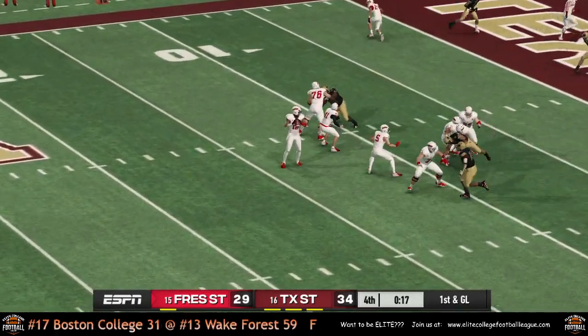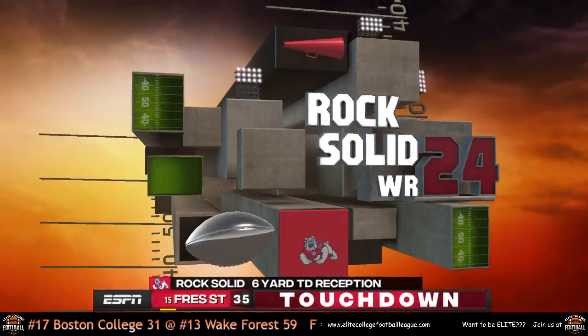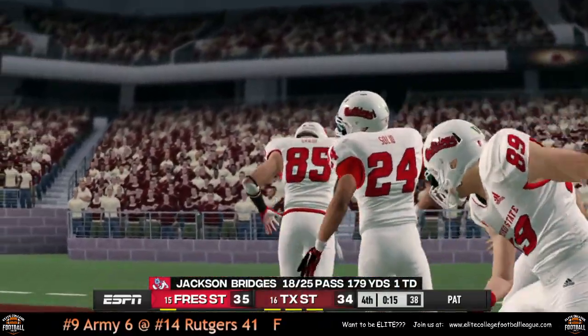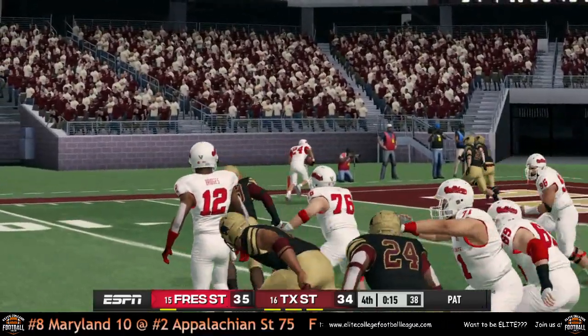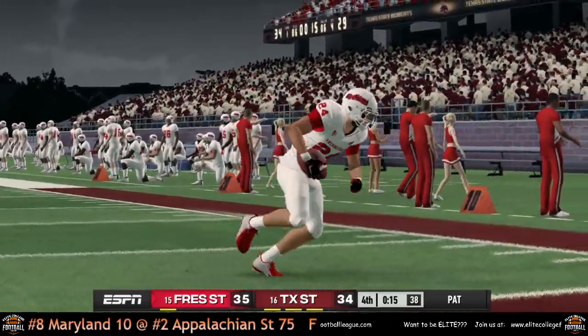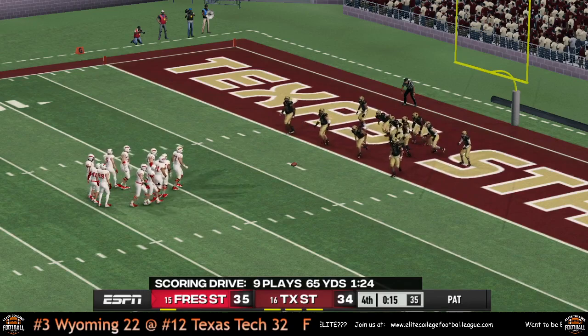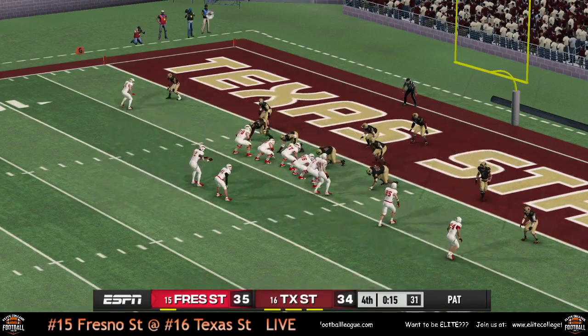Audibles. He's going to pass it this time. Man, wide open. Touchdown. Rock solid. 6-yard gain for the touchdown. And that is going to put Fresno up 35-14 with 15 seconds remaining. So they'll go for two here and try to go up by a field goal. They're going to go for two here.